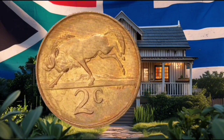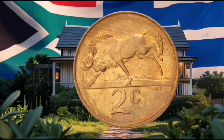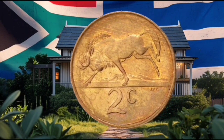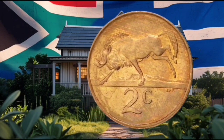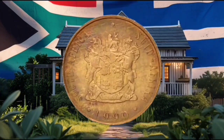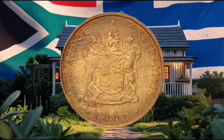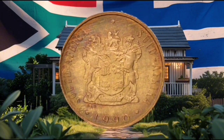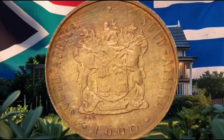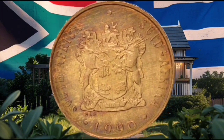Now, let's talk about value. In standard circulated condition, the 1990 South Africa 2-cent coin might sell for just a few dollars to coin enthusiasts. However, in flawless, mint state condition, its value can rise dramatically, especially if certified. Some online auctions and private collectors have listed such mint coins for hundreds or even thousands of dollars depending on demand and certification.